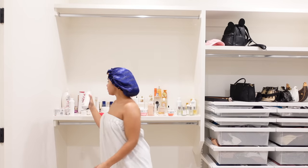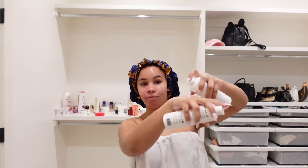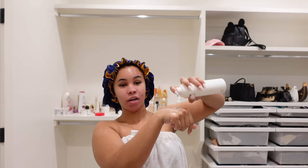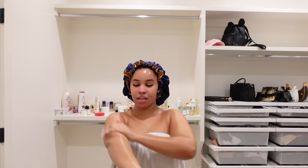For my nighttime, look, all these are empty. I tell y'all, I went through like 30 bottles of this. I'm just trying to get every last drop because this ain't cheap, but it's good. Okay, so my skin is still kind of damp. I could dry it a little more, but putting hyaluronic acid on damp skin is good because it locks in hydration. I don't know if that's true, but as lip girls, we say it, right?